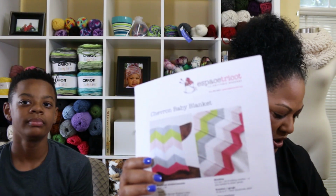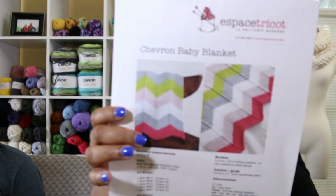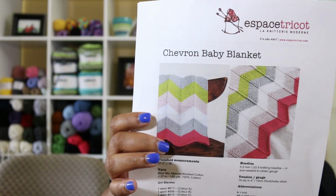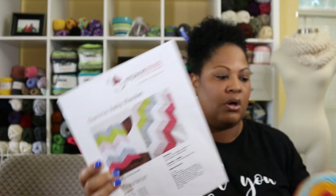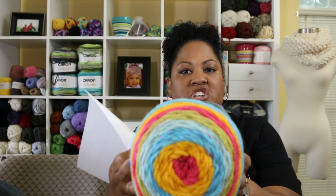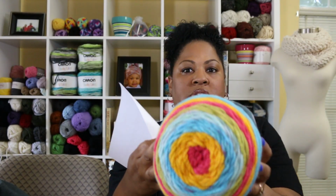So anyway, I like this pattern because I got it from another viewer, and she said she used Caron cakes to make this Chevron blanket. So when you are making this blanket, I don't have to worry about changing colors. It's going to automatically change colors on its own, so I don't have to worry about weaving in all those ends.